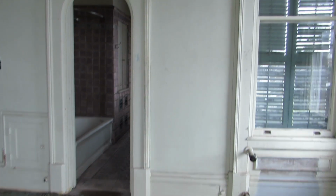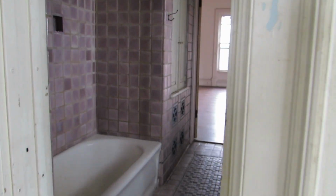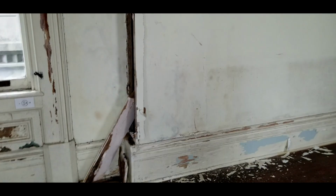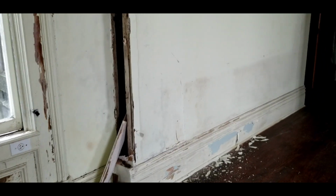A pink bathroom that is so over-the-top ugly that it's fabulous joins the original west bedroom to this added bedroom. The addition was built right over one of the magnificent stained glass windows. This wall is directly above that wall that collapsed in the sunroom in the One Finger demo video. There's also signs of water damage here too. I can reach my hand in this gap and feel that the wood is wet and rotten.